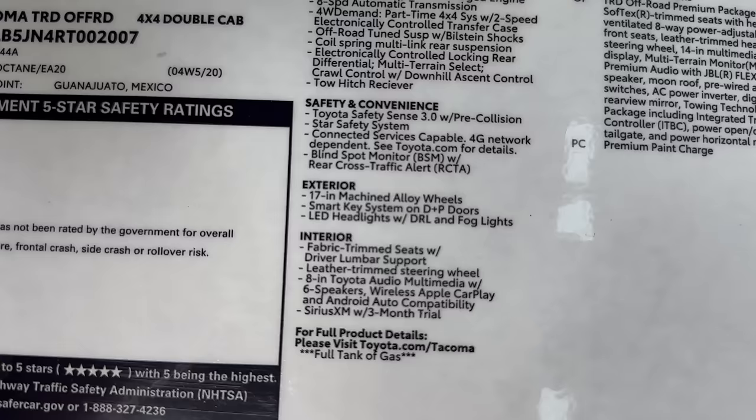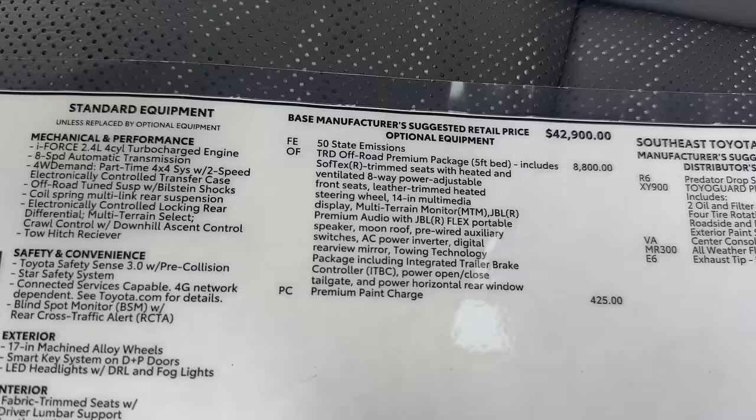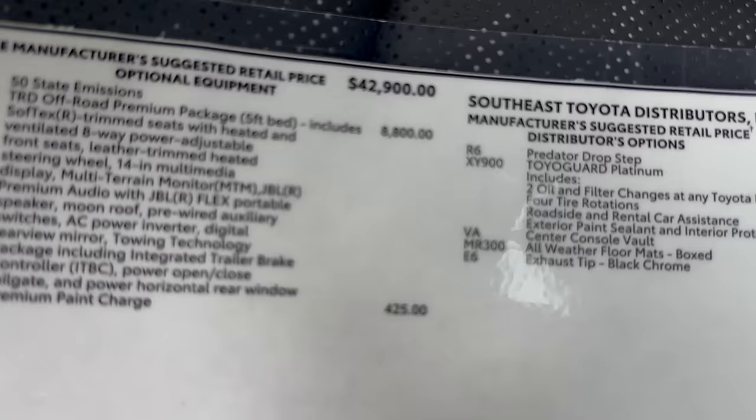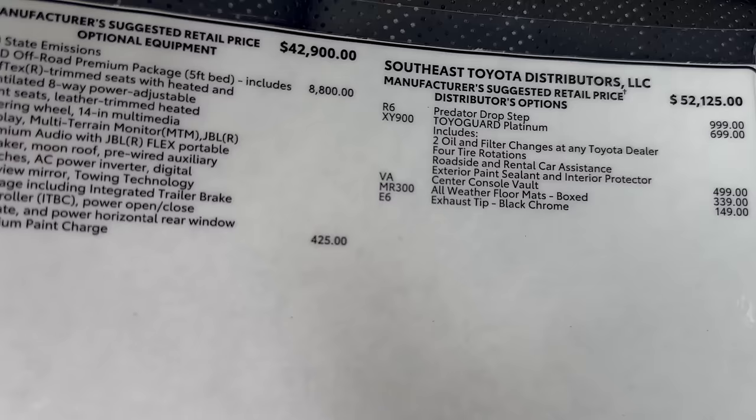So look at this right here. It normally has 6 speakers, 8-inch audio. You still get wireless Apple CarPlay and Android Auto with the Toyota Audio Multimedia. Here, this one's $8,800, so it's the Mac Daddy. And then we'll take this price, bring it here. This one has the Predator drop steps. Toyo Guard, some extra features there. So you could decide if you want them or don't want them. Let your dealer know and they'll, I guess, do what dealers do.